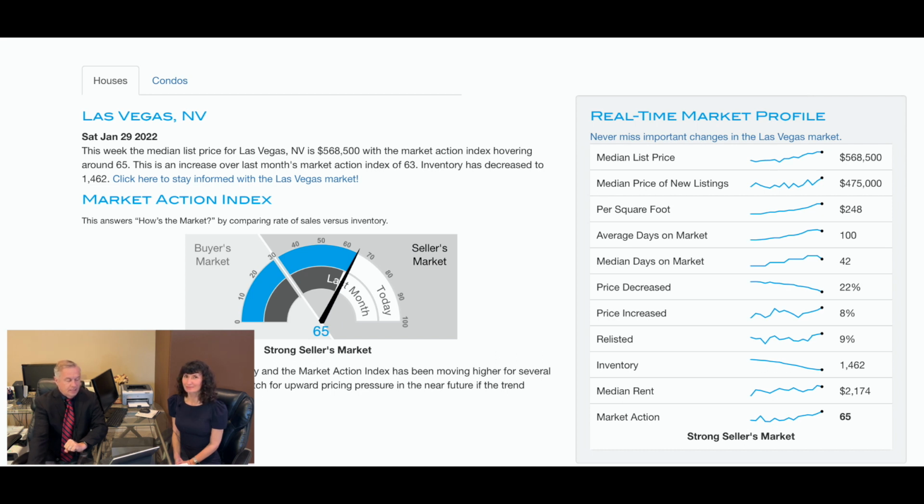You see this, we put this on every month, and the number is 65. What's cool is later on we're going to show you the trend of this, and you're going to be blown away by it. So the market action index is 65, it's a seller's market. Last month it was like 63 or something. Over on the right you can see a bunch of stats. We're going to go over those in detail.